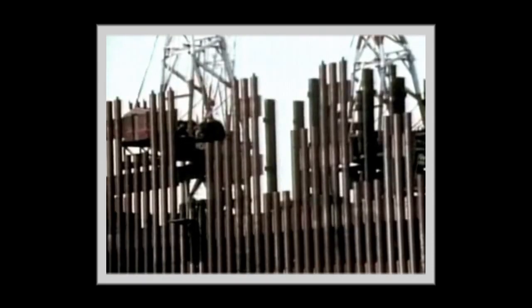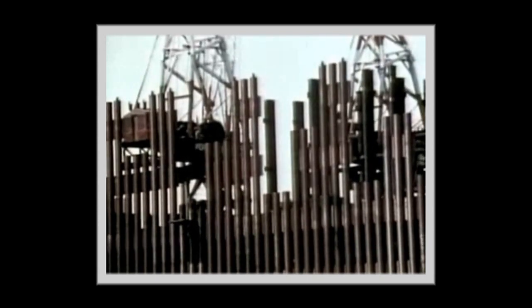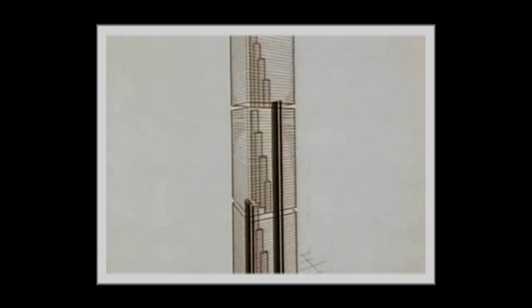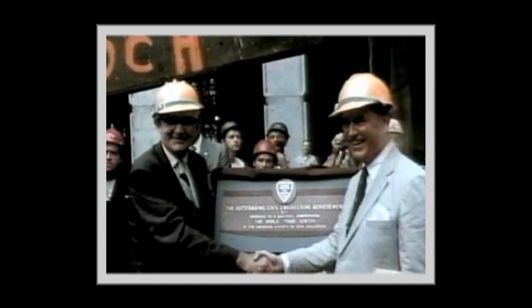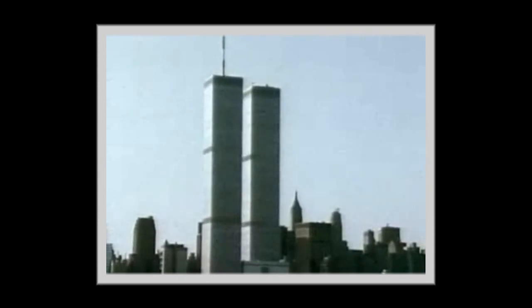Elevators would be placed in the shafts formed by the core columns. These engineering considerations determine the tower's basic design. Sheer symmetrical walls rising without setbacks. For its many engineering innovations, the Trade Center was cited as the outstanding engineering achievement of 1971.